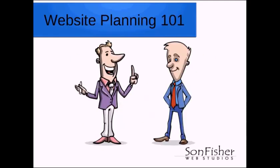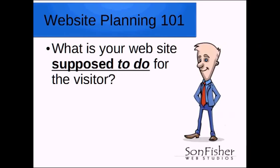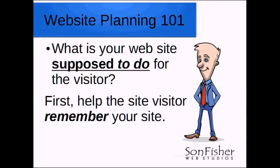Basically, there are two benefactors of a website, and stating the obvious, they are the website owner and the visitor to your website. And we'll need to create a site mission for each of these. When you get down to it, what is your website supposed to do for each visitor? With everything that screams for our attention these days, how is your visitor supposed to remember your website? And if they can't remember your site, how likely are they to return? So let's first help the site visitor remember your site.